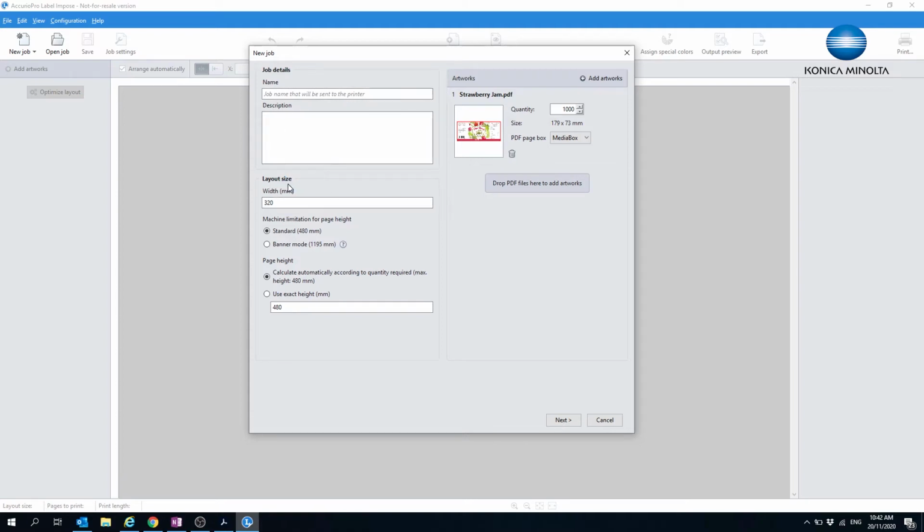Layout size, we have a 330 web printer here, so our layout size is 320. There is a 5mm area we can't get to on the edge of each side of the web. The machine limitation for page height. So this is how the software will calculate the repeat length for us. So in standard mode, we will create repeats up to 480 millimeters. However, if we did have a single label that was longer than 480, we can put the machine into banner mode, and that allows us to do repeats up to 1195 millimeters.